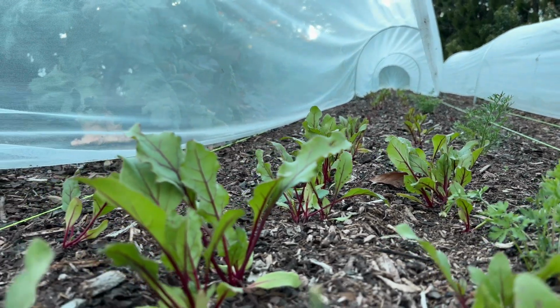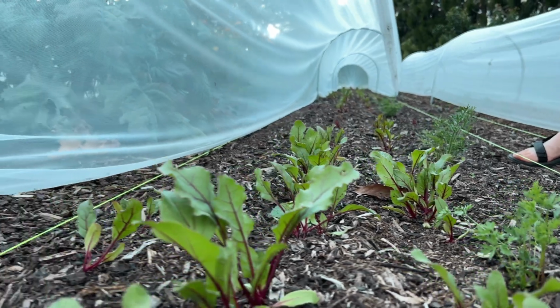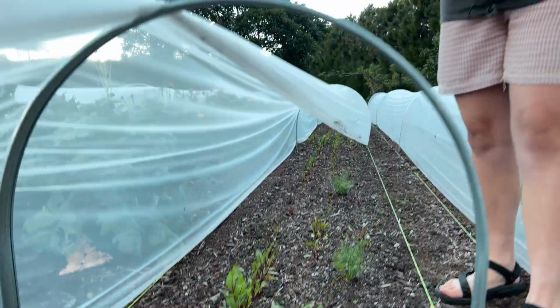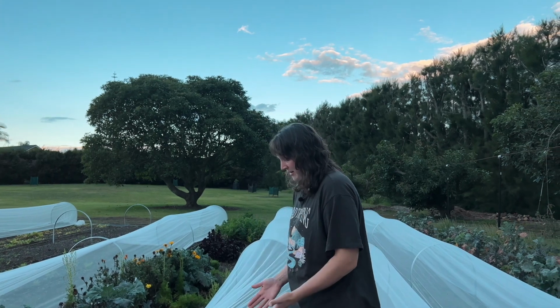Again, it is a bit patchy. I'm not willing to say that that's because the beetroot was direct sown. I probably would be more likely to say that it's due to the inconsistencies of our soil at the moment, because everything's a little bit patchy. So I'm quite happy that it did come up. It's also come up really fast.